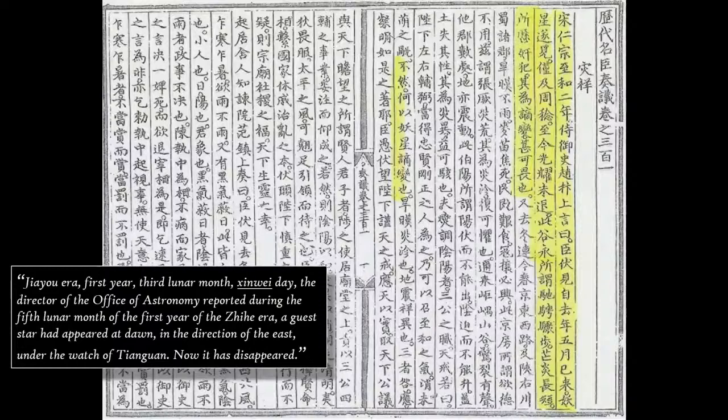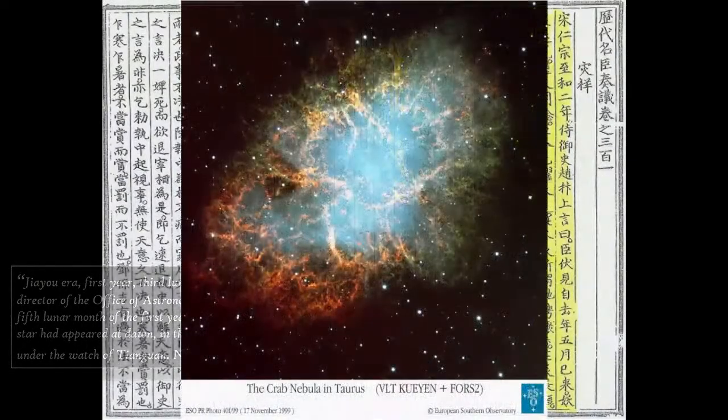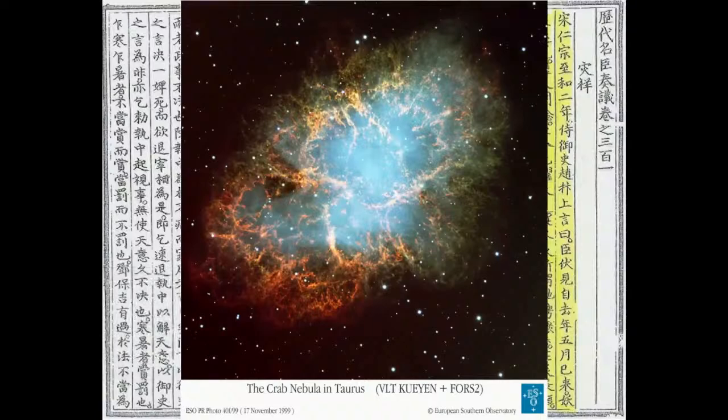The Chinese refer to the object as being below Tianhuan in the sky. We know Tianhuan to be a star in the constellation of Taurus, and we now believe that what they witnessed in 1054 was a supernova explosion. And we also know what is in that same position in the sky today, the Crab Nebula, M1 in Messier's famous catalogue of celestial objects. The Crab Nebula is a supernova remnant some 6,500 light years away, and it spans 11 light years.